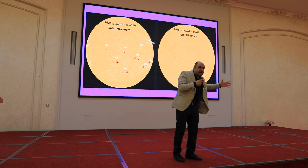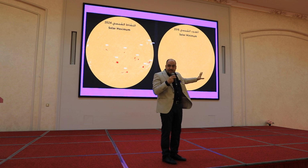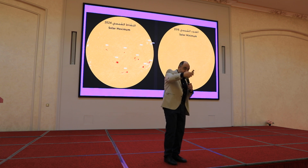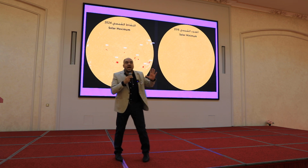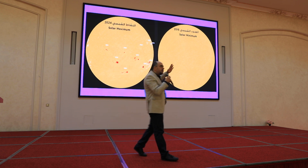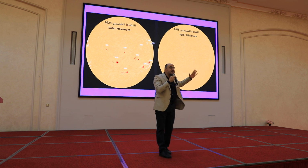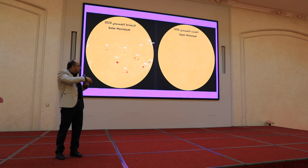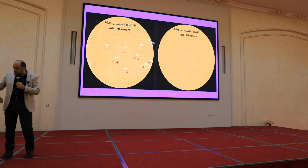Almost at any time, we are almost at the maximum of this solar cycle, so we can see more and more sunspots. The more sunspots we see, it means the more active the sun. So now they have started counting the solar cycles since the 17th century. And we are counting since then. We are now in the 25th cycle. Every 11 years we have one cycle.